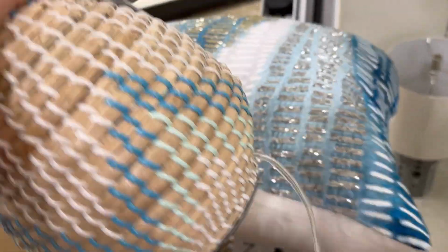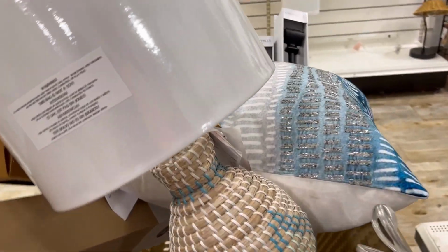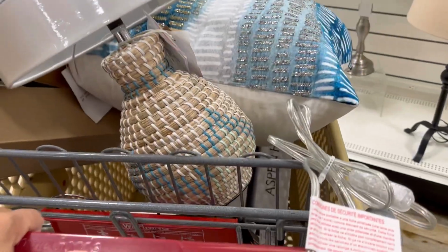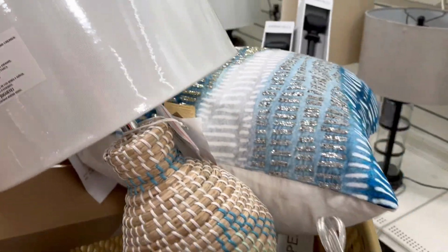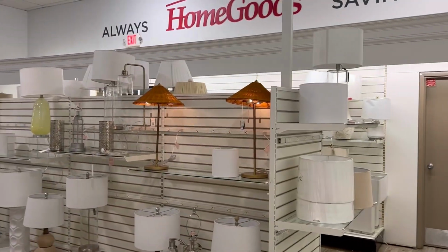I'm getting this one. Goes with my art room perfectly. You all see that pillow's going in there too. So y'all see it all come together, all the home decor in that room that was such a mess. It'll be looking so nice. I have painted the desk. Look at those little lamps.